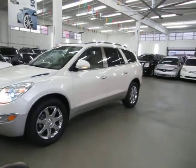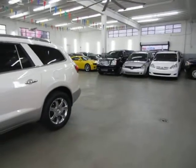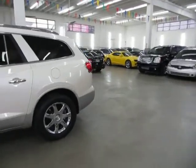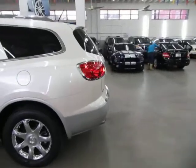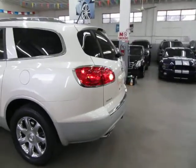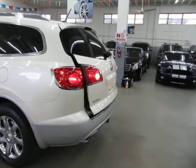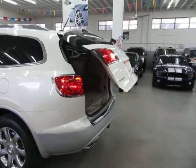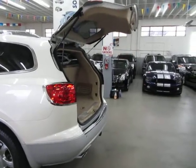Let's go ahead and unlock it. Let me show you the power tailgate option. That's another option in this vehicle. You can open the power tailgate from the remote control, from the switch inside of the car, and also from the switch and the handle of the tailgate. Press and hold here, and the tailgate will open up. You can also close it with a remote control by pressing the same button I just did.